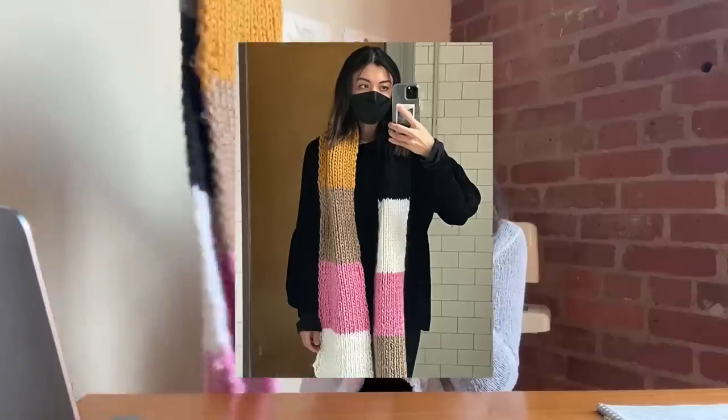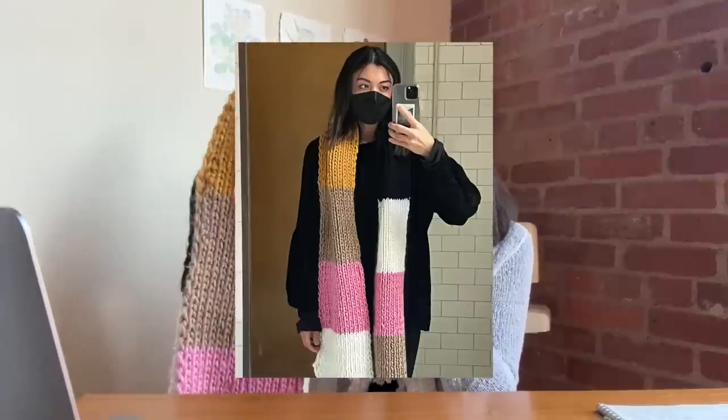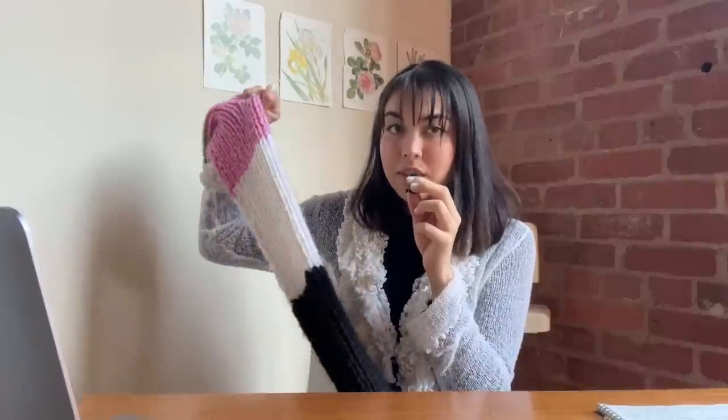So this is the only thing I made in February. I must have gotten really busy with school at the end of the month, but it honestly is one of my favorite things that I've ever made. It is the scarf. It is the comfiest thing ever. It's a 1x1 rib. I think I did something funky with the edges to make them cleaner, but I can't remember what it was. It is honestly one of my most worn pieces. It's just the best scarf ever. If you want to put the time into it, definitely make something like this.